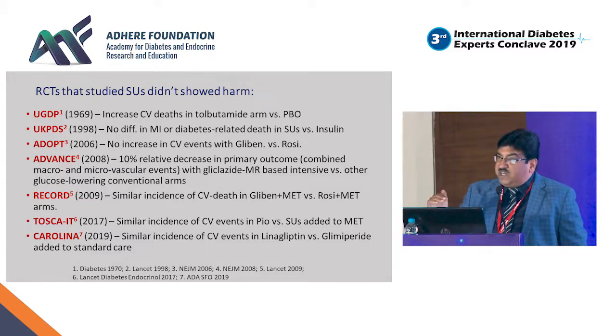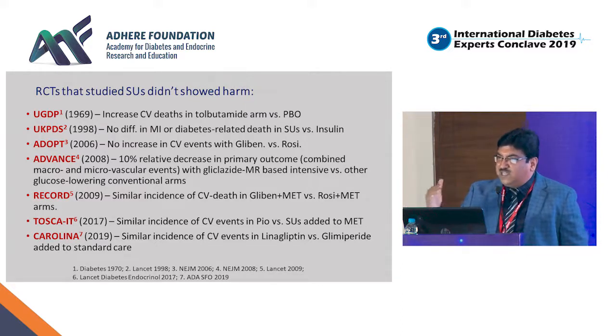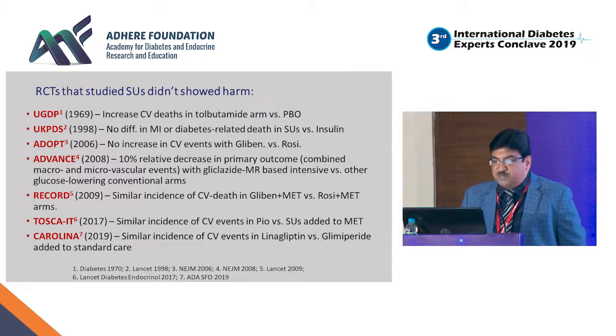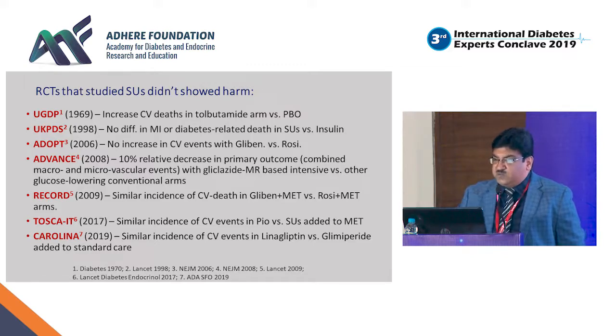As you know, in UKPDS 33, sulfonylurea was compared to insulin, and there was no signal in terms of any cardiovascular mortality or increase in MI. So the UKPDS was the first trial to refute that sulfonylurea caused any harm, like the UGDP study with tolbutamide. Then in ADOPT in 2006, as I said, it's not powered, but there was no difference between glibenclamide and rosiglitazone.